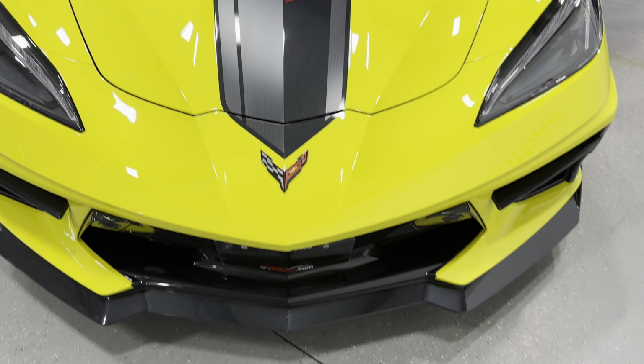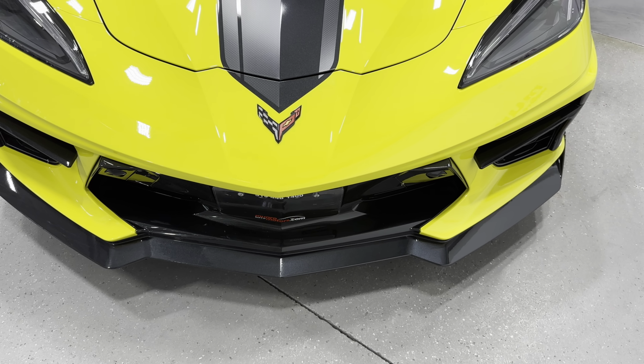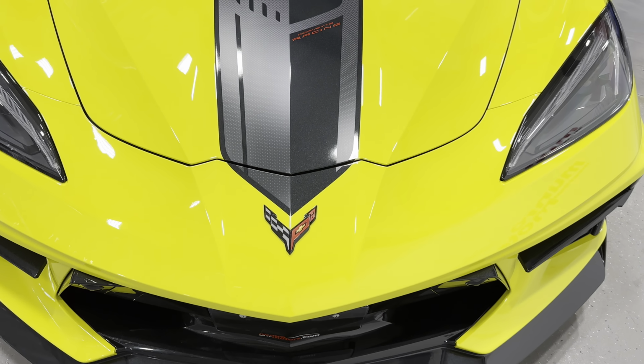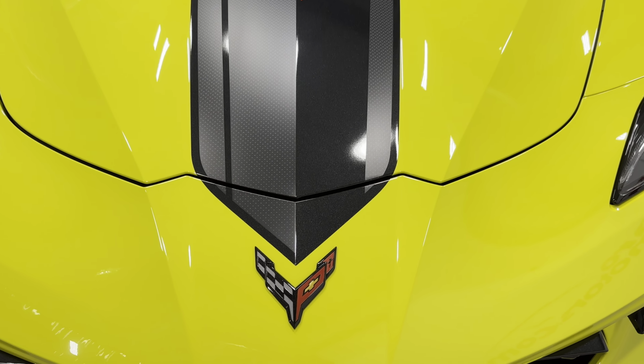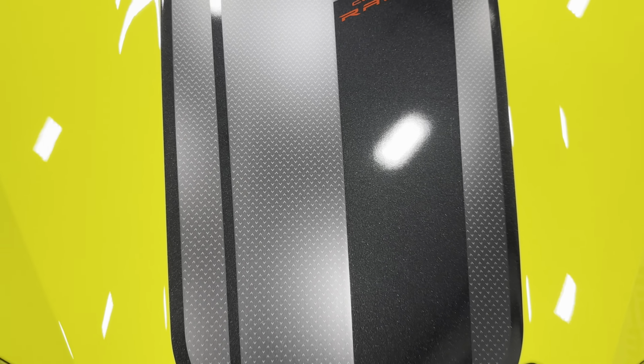We'll come back here. So this one has the Corvette Stingray R appearance package. That's this hood decal here. Let's take a look at this decal as we come up here. You can see it's like a skull with the Corvette flags, the Jake skull. It does say Corvette Racing in there. And all these little things here are the Corvette flag. So really cool.